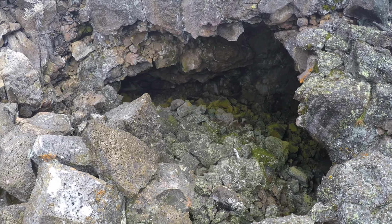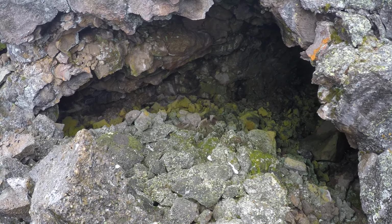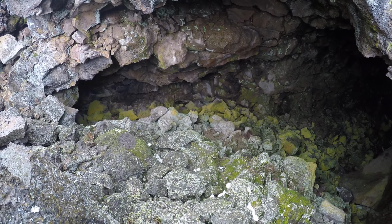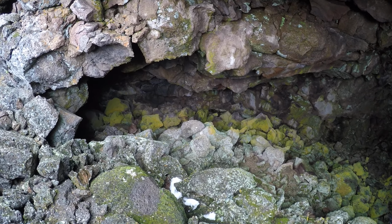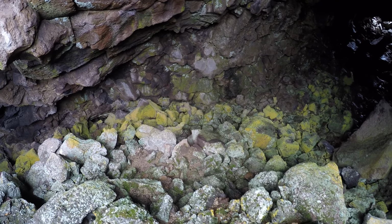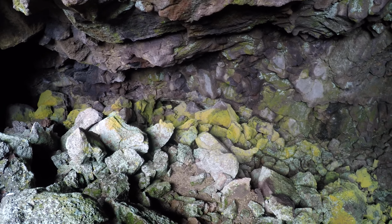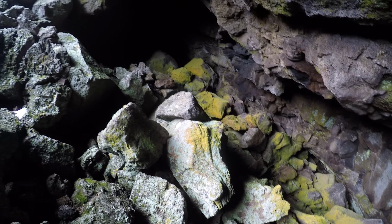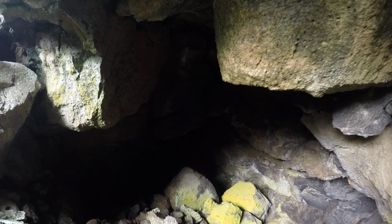A lot of loose rocks here too. Obviously, no point in having good grip on a rock that falls down with you on it. Another loose rock. All right, so now I'm near the bottom of the cave. A little safer to walk.